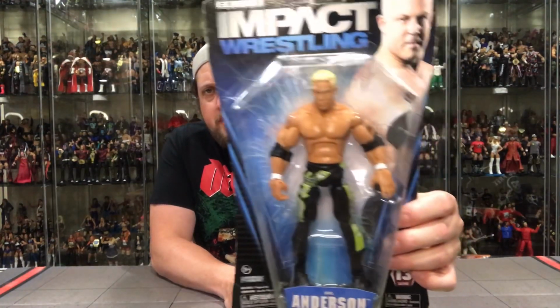But this Deluxe Impact Mr. Anderson was one I didn't have. Came across it for something like $10. These are all fairly cheap, but the prices have been rising like a lot of things with these ones as well. So not Mr. Kennedy, Mr. Anderson, if you remember his time in TNA. Midwest wrestling staple. See him on indie shows every once in a while in the Midwest, that's for sure. But here's a look at the package.